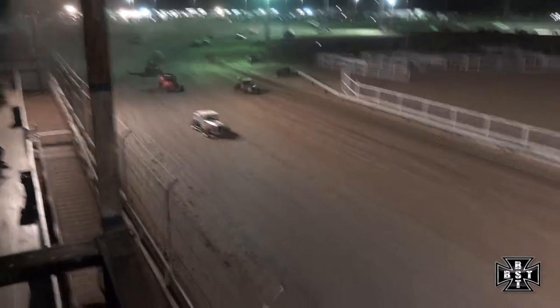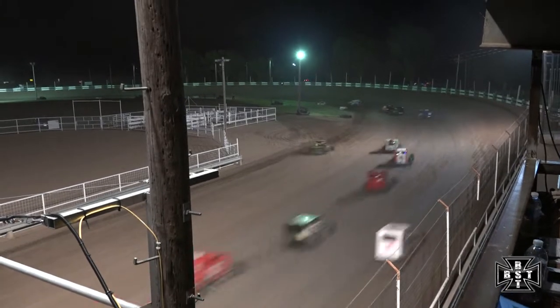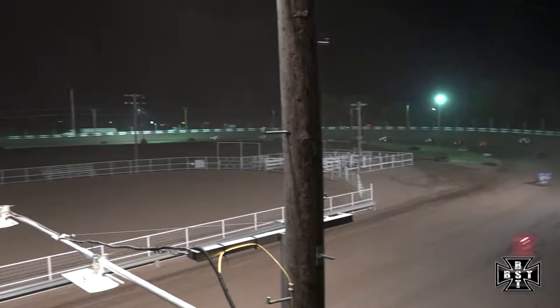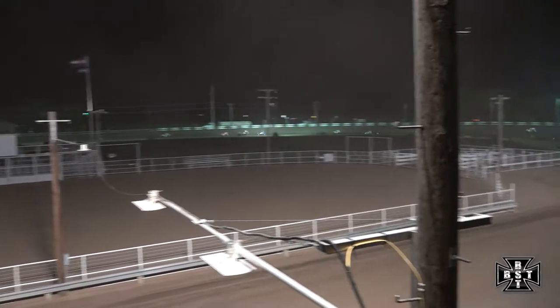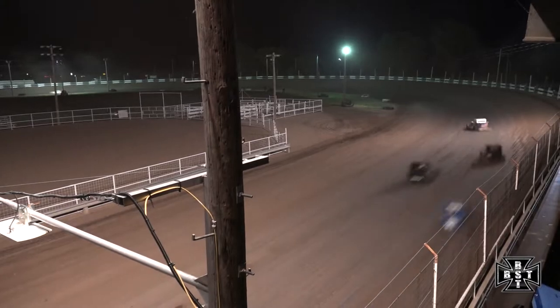This could be trouble out of corner number four. Jesse Taylor has made his way up into the top five, currently running fifth. Andy Rogers in spot number four. Down the front straightaway goes your race leader.